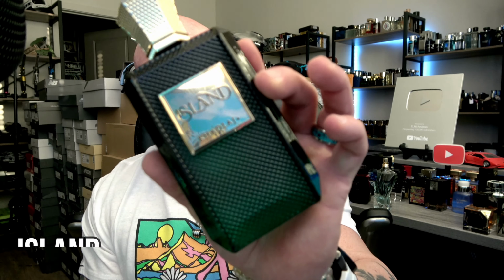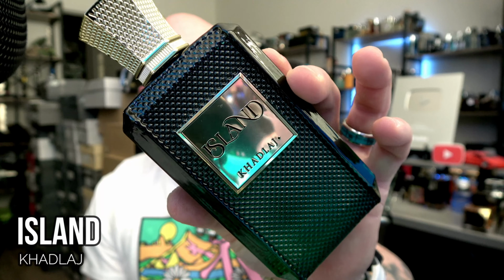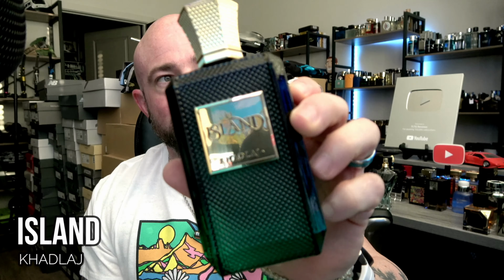And then out the shower on Thursday, my favorite Khadlaj fragrance, Khadlaj Island. Their interpretation of Le Beau Le Parfum. It's a bit fresher. It's actually not as chemically synthetic as what it's cloning, but it's also not as strong. This is more of an average and fresher type of performing fragrance, whereas Le Beau Le Parfum is definitely more beastly. Oh, this is so good, though.